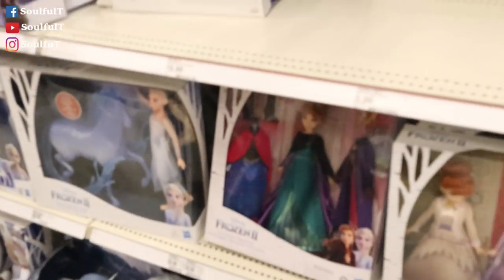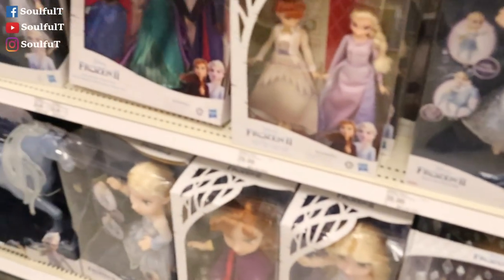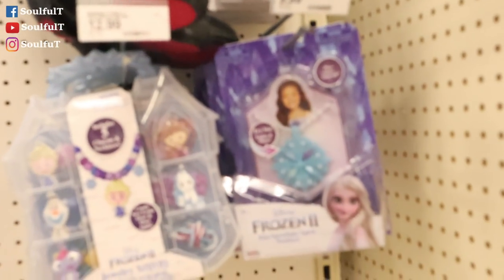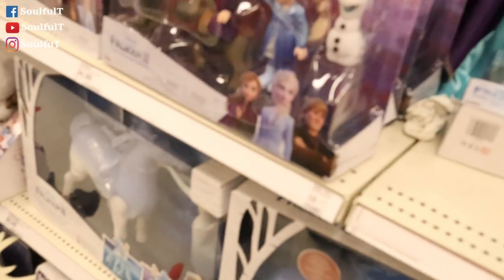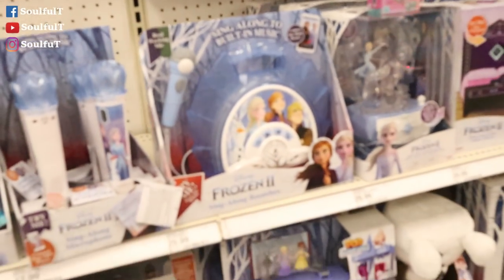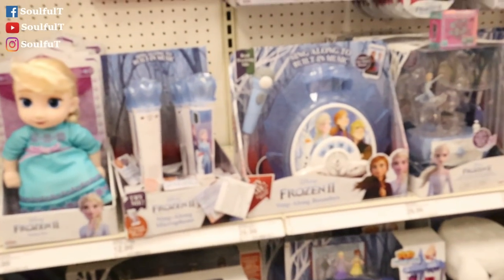They got a lot of stuff in it, guys. Target always comes in on the clutch. They're just too expensive. Are those princess boots? Yep. Frozen 2 boots. We just wanted to show y'all that real fast. Got little girls, Target is the way to go. Thank you for shopping with us. For anything Barbie, anything Disney princess, Frozen. But we'll see y'all at home.